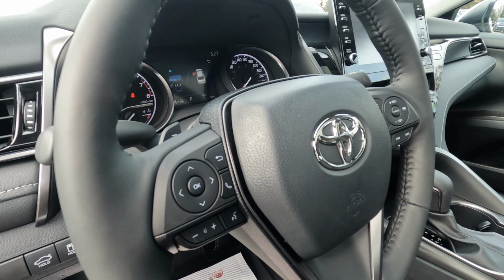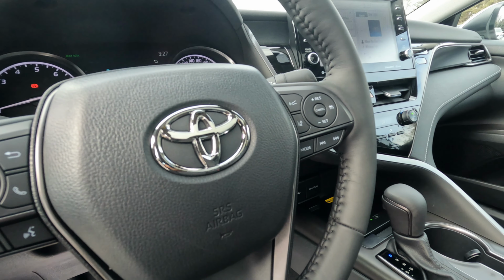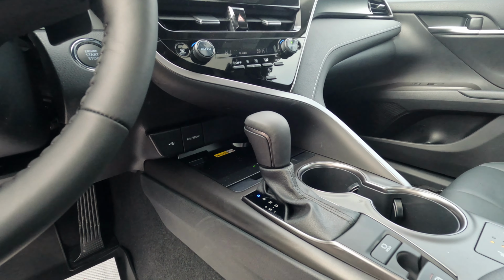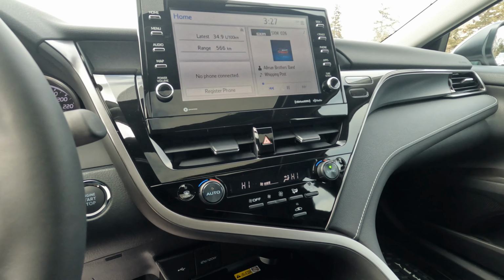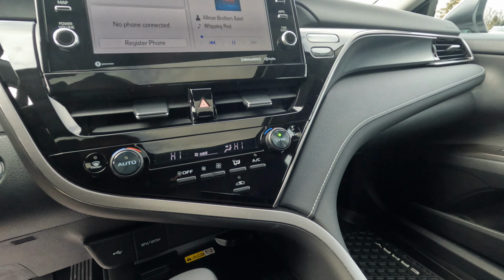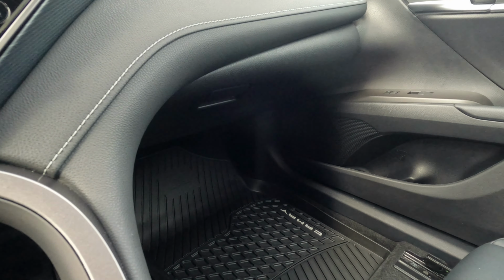And now we're having a look at the steering. This comes with the tilt and telescopic steering wheel, also heated leather wrapped steering wheel. And for instrumentation, this comes with the 7-inch color TFT multi information display, also climate control. This one comes with the automatic climate control, as you can see the screen there, controls for your air conditioning and so forth.